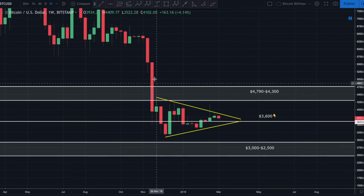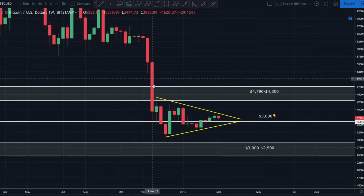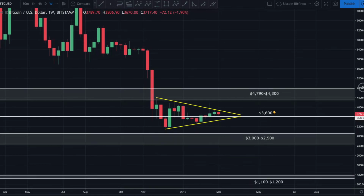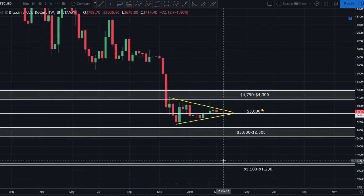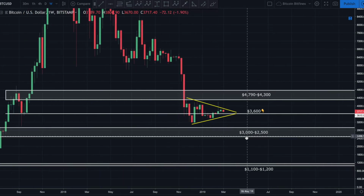And looking at this from a larger point of view, zooming out here on the weekly chart, what does this look like to you? It's very obvious for any trader looking at it like this. But if you're new to this, it looks to me like a bearish pennant, and that would always suggest price is going to end up breaking down. Where is it going to break down? I'd be looking between 3,000 and 2,500.